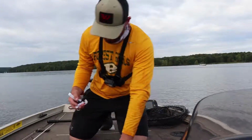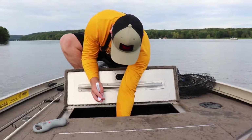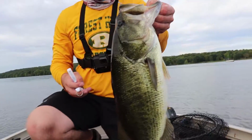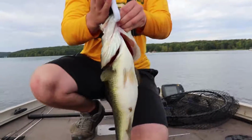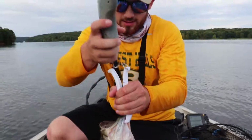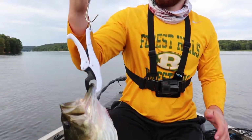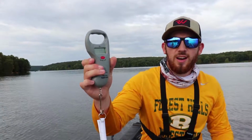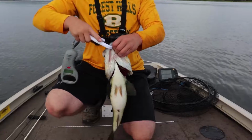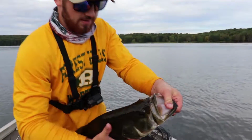All right, we're gonna get a weight on him. Oop, wrong one. Look at that. It's an absolute giant. Too bad we can't ever have these in our tournament. 5 pounds. All right, another look at them, we'll let them go.